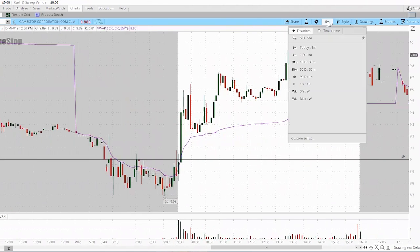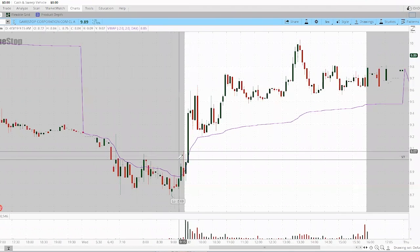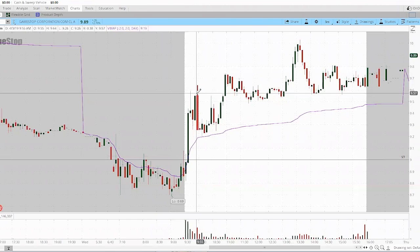So it had a pretty strong up move after it got above that $9. Goes up to $9.50. Logical place to take it off. Has the one little move below there.